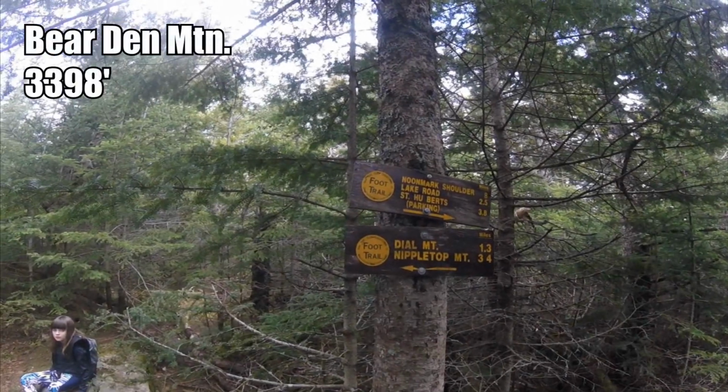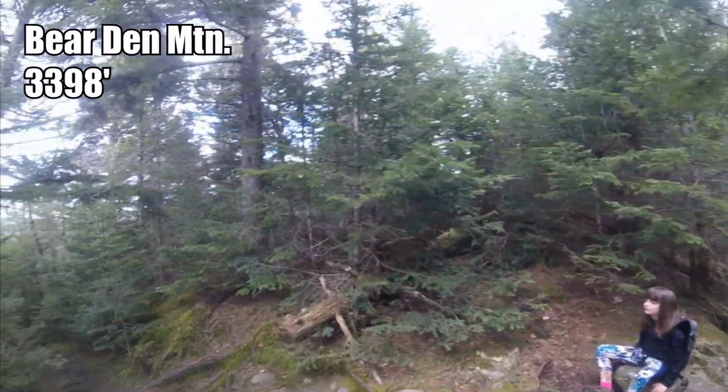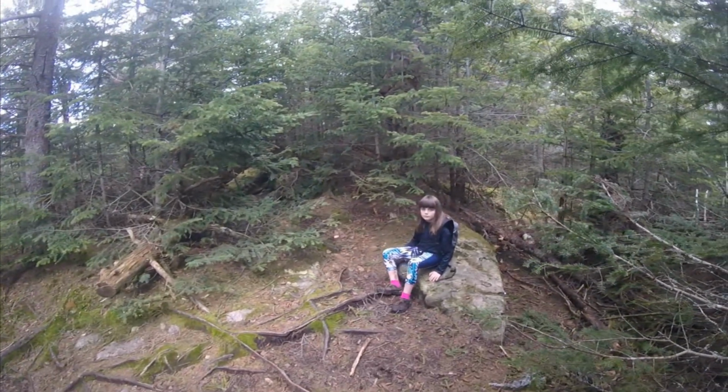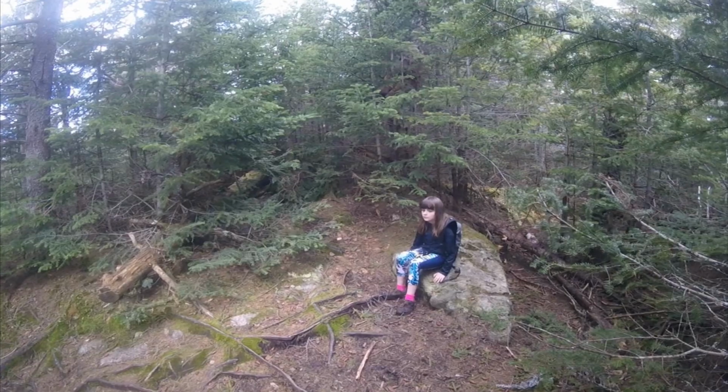So this is the summit of Bear Den Mountain. Not a lot to see up here. It's a wooded summit. We're going to use it as a little spot to take a snack and have a drink and rest up before our final push to Dial.